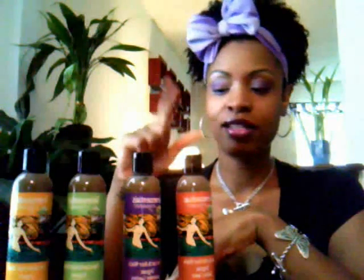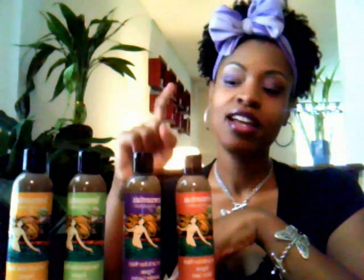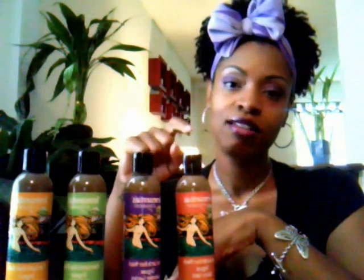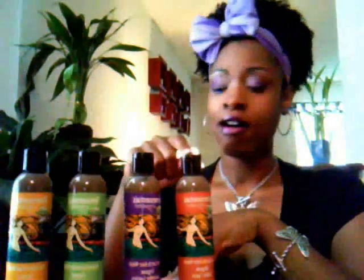And then last, the Sultry Spice. I hate the Sultry Spice. Hate it with a passion, okay? I put this stuff on my hair and it did nothing. It didn't break it down. Detangling, it took me over an hour to detangle. I have not had an over an hour detangling session in I can't tell you how long. It didn't break down my hair whatsoever at all.